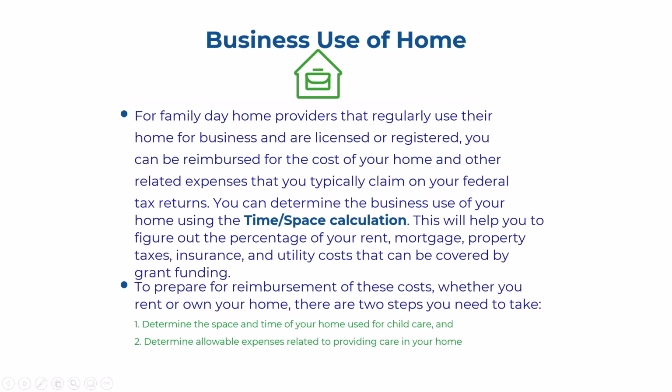There's also the business use of home. For family day home providers that regularly use their home for business and are licensed or registered, you can be reimbursed for the cost of your home and other related expenses that you typically claim on your federal tax returns. Home-based family day providers can determine the business use of their home using the time-space calculation. This will enable you to calculate the percentage of your rent, mortgage, property taxes, insurance, and utility costs that can be covered by grant funding.